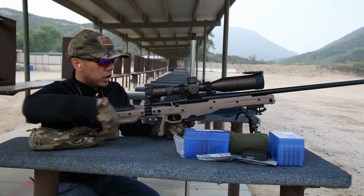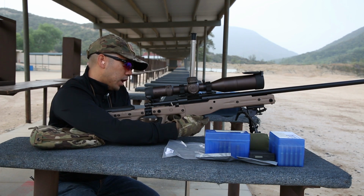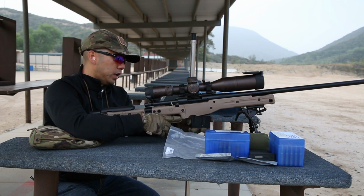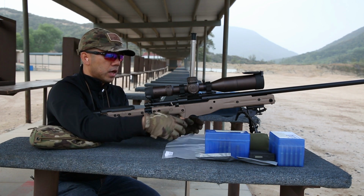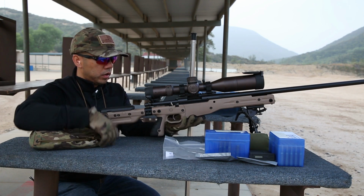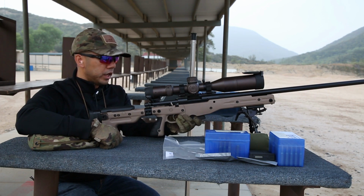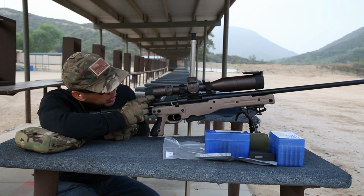As you notice, with the AI mag, it actually sits flush with the AICS chassis, or sort of flush, whereas the P-Mag sticks out a little bit more. Depending on what your preferences are, this gives you a little bit more of a ledge to grasp on, so personal preference, I guess.